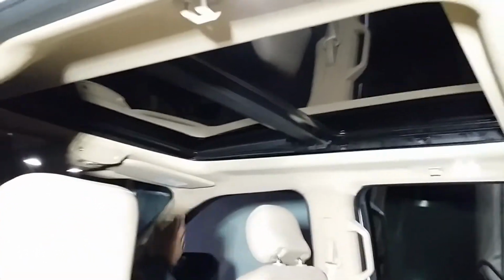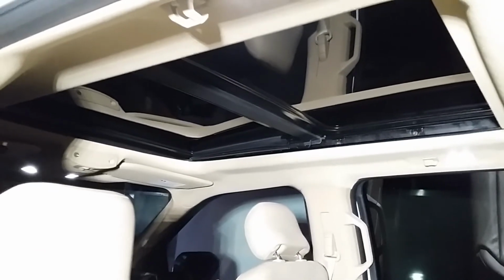Tony has that in there. And then we press it a second time, and it will fully retract. Maybe if we shine this in, there we go. Now we can see it. So we have these twin panels. It just gives you a full view of outside. It's really nice.